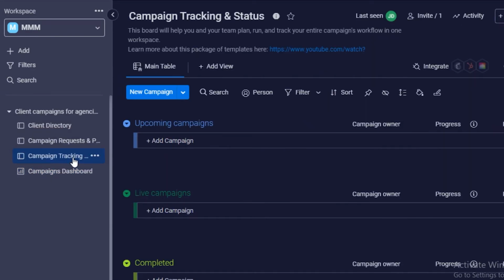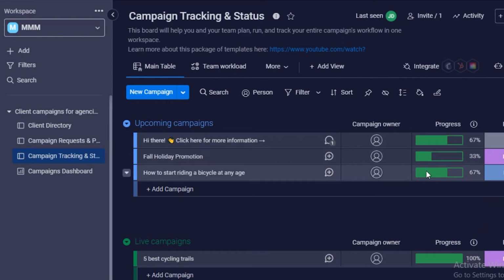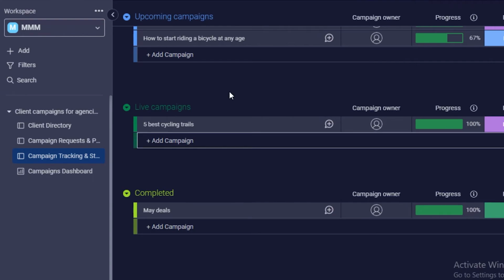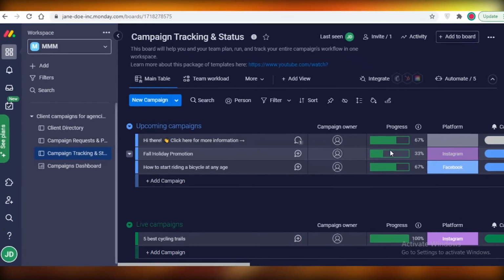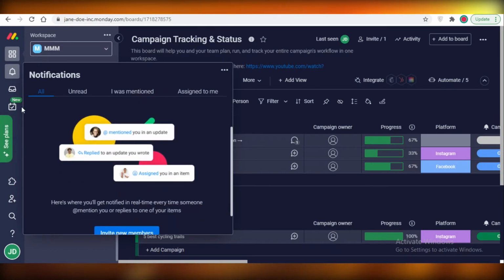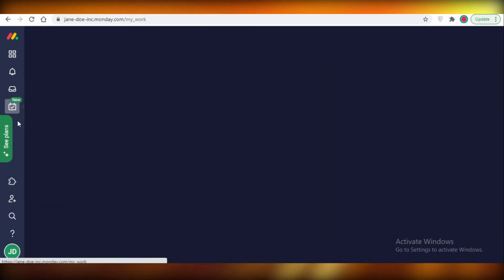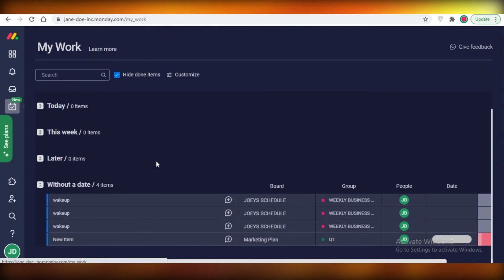You can also add your campaign tracking and time status, so you can see a progress bar for each item and how far on it has been completed, if it is completed completely, or if it has been done halfway, or if it's still stuck at the start. Now, in general, in my personal opinion, I find Monday.com to be especially helpful because you can see you have different workspaces, then you even have your notifications for your account only. Below that, you have your personal inbox and your My Work section as well. And what the My Work section does is that it only gives you the tasks that are assigned to you, and you can start working on them instead of looking at the workspaces themselves.